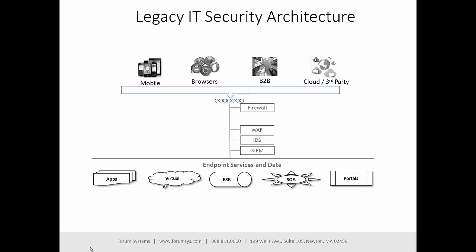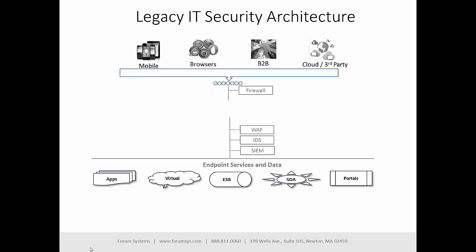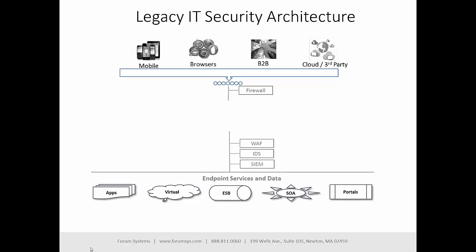The familiar look of legacy IT security architecture is comprised of necessary IT security architecture components that the gateway does not displace, but rather fills the gap and the void of white space that's left with functionality and capabilities that these other infrastructure components do not provide for. Certainly, you will always want a firewall and WAF capability and IDS capability and event monitoring in the infrastructure IT security layer.